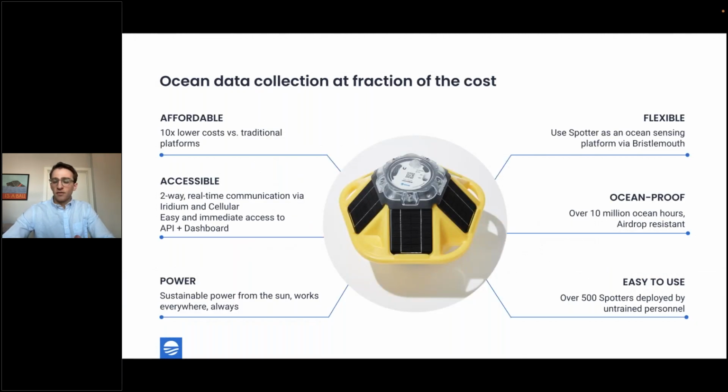So the Spotter itself, as we've mentioned already, is a small, low-cost, rapidly deployable smart buoy and marine weather buoy. It's a $6,000 system, so it's about a tenth of the cost of a traditional solution. The data is extremely accessible, and when we mean accessible, it's available through either a dashboard or an API, and data is sent to the cloud over either Iridium or cellular, which drastically reduces transmission costs, of course, if you're nearshore, allowing you to send more data at a lower cost than ever before. The Spotter is entirely powered by the sun, so there's minimal maintenance.